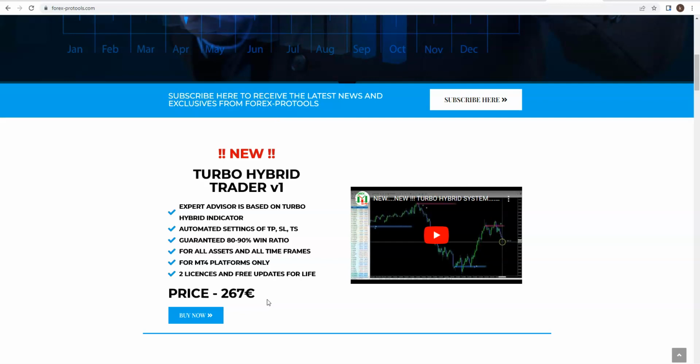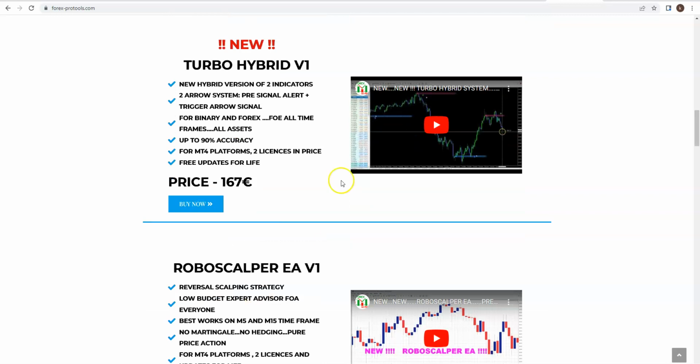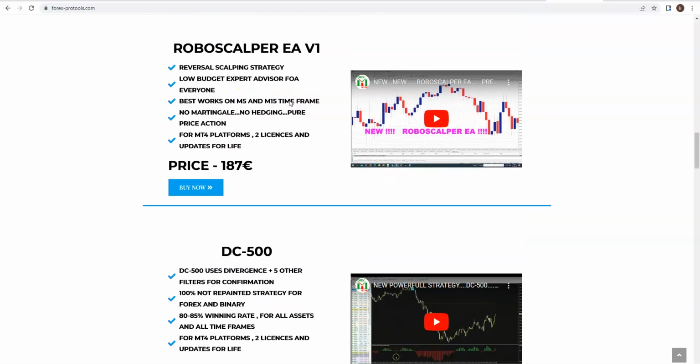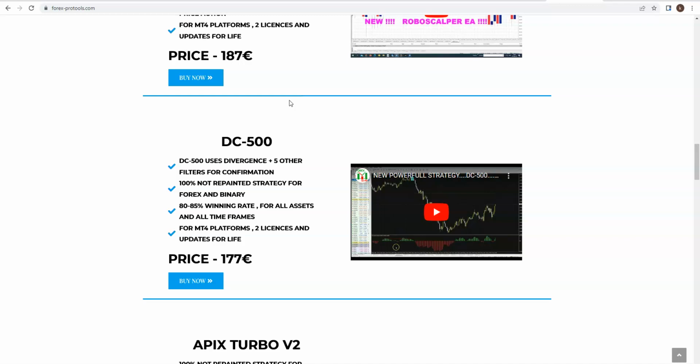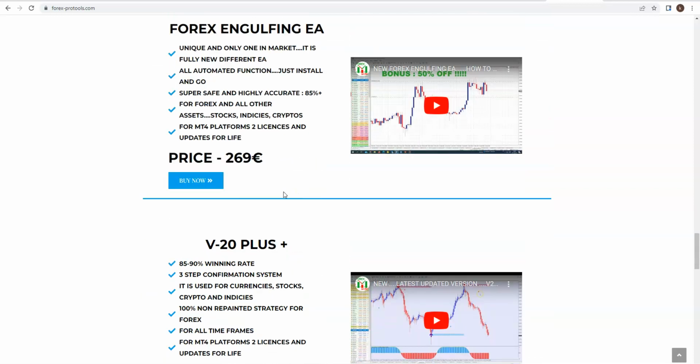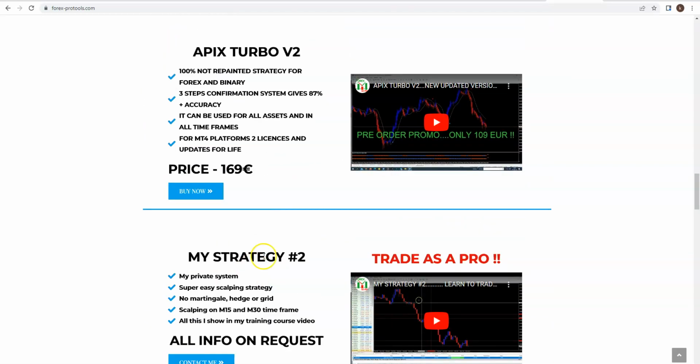Guys, use it. This promo is valid for 8 more hours, so today until the end of the USA session, this promo is open. Or maybe you would like to have one indicator, let's say Turbo Hybrid, and Robo Scalper, an expert advisor. You get both for 169. Or maybe you want two fantastic indicators, Apex Turbo and, let's say, V20 Plus. One is 159 and this is 169.